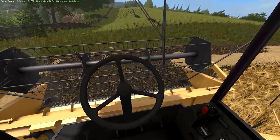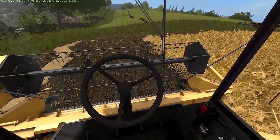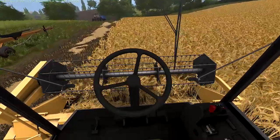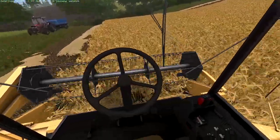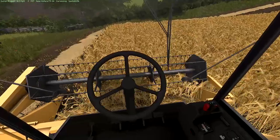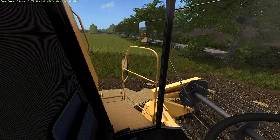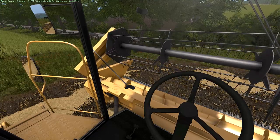But we're not quite at 100% when we're unloading, but we are going to have to leave the harvester up here while we take the tractor and trailer down. We'll get to the end here, we'll back her up, get her unloaded. There we go, awesome. Right, let's bring that up like so. Let's do this.